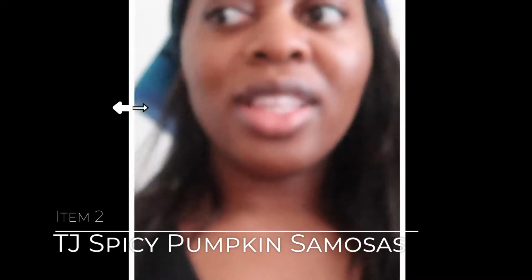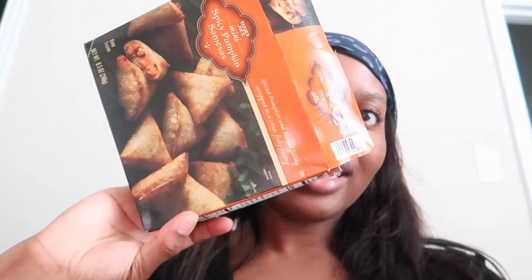So the next thing on the list is these mini spicy pumpkin samosas. I think these are vegetarian. I'm not positive though. I think they're vegetarian, but I don't know if they are vegan. I wish they had the little symbols on here. Anywho, I'm going to try them on camera. I have 6 of them, so this is half the serving. I baked them in the oven, 400 degrees for 16 minutes.